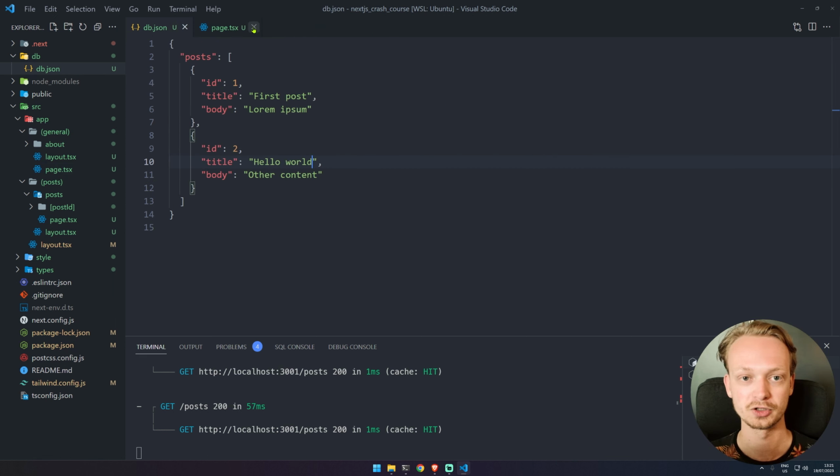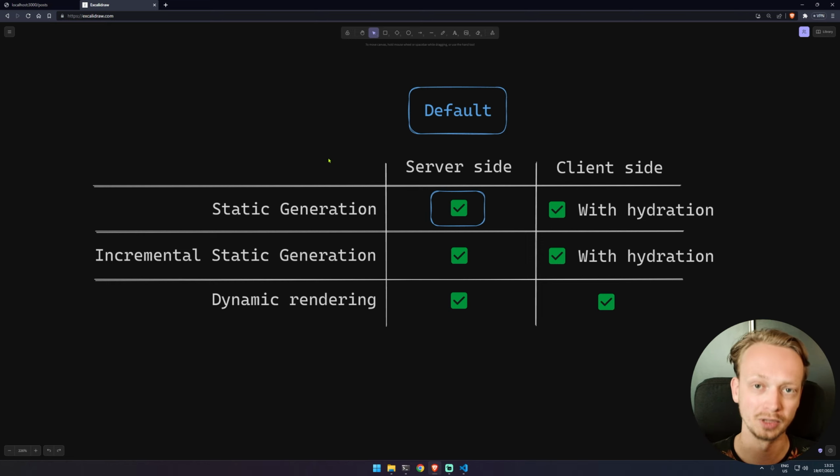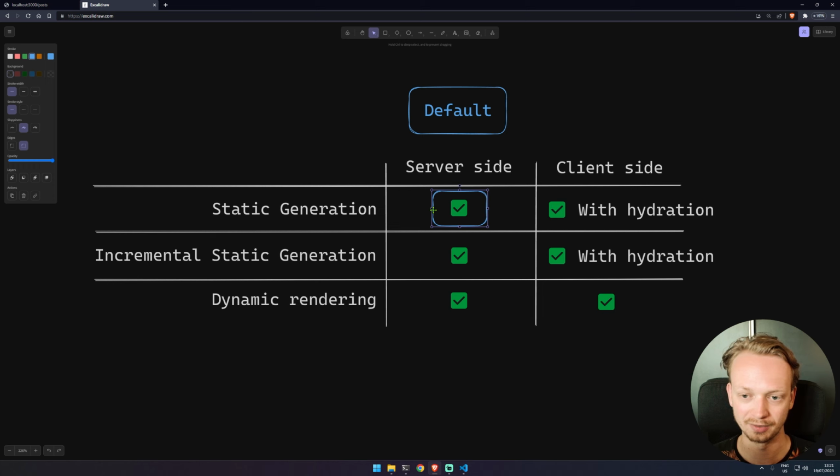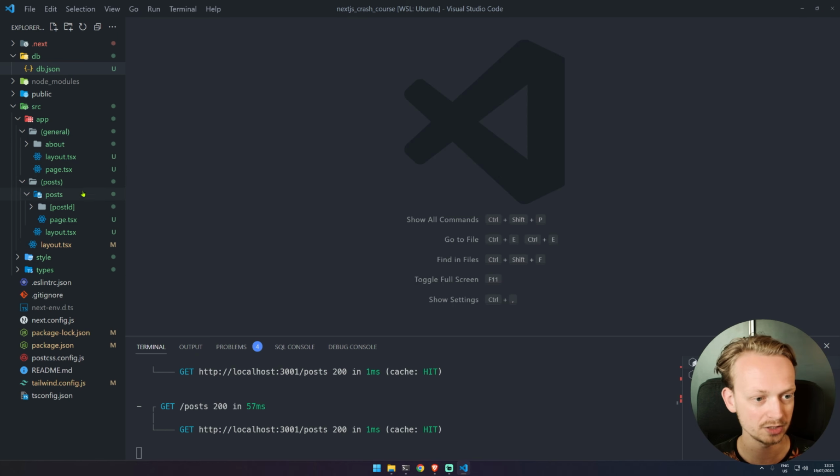It's static, server-side, doesn't change, unless I manually change the component. Then we would have to rebuild the app, which we'll talk about later, to generate the new static HTML. So let's talk about incremental static regeneration. There's a couple of ways we can adopt this.